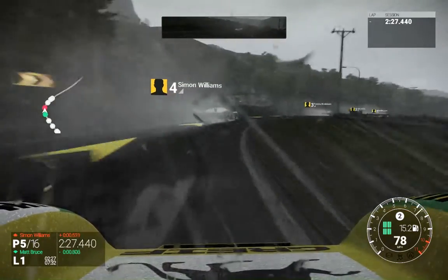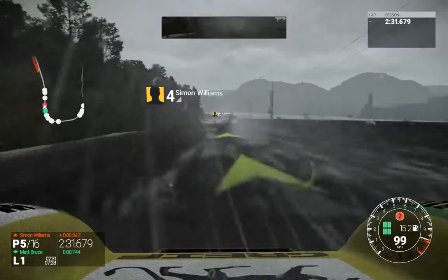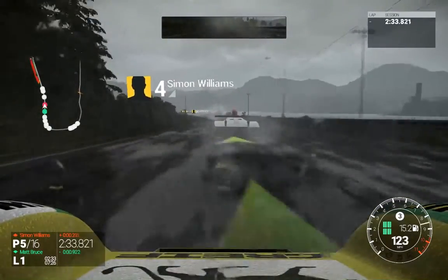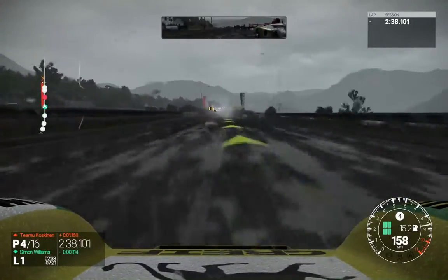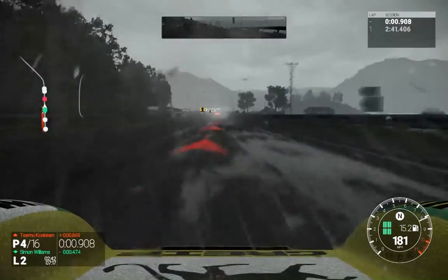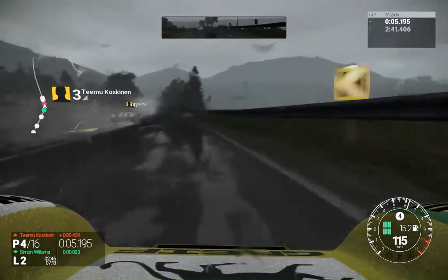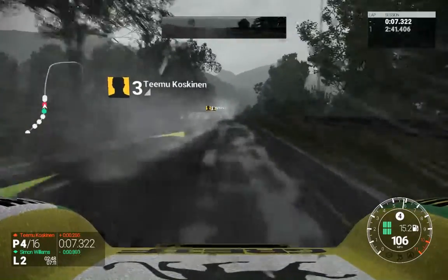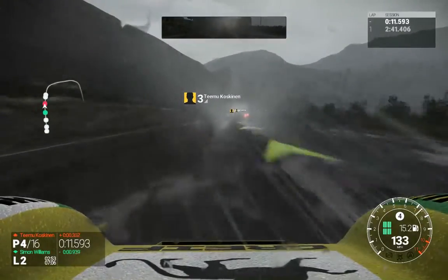Oh, turned in way too early. Lovely. This is such a beast, this car. So quick. Oh, I'm going to have to brake. I was wondering if I was going to get the double ton there, but not quite. I think it's going to be probably too much to ask in these conditions.